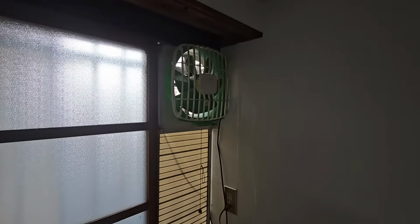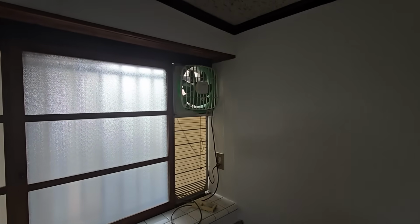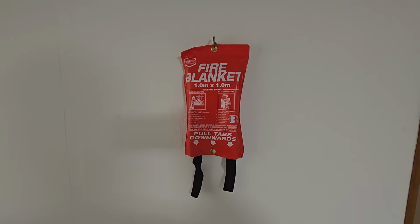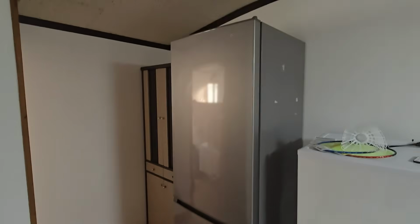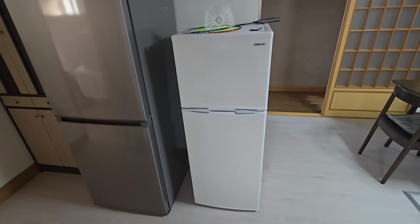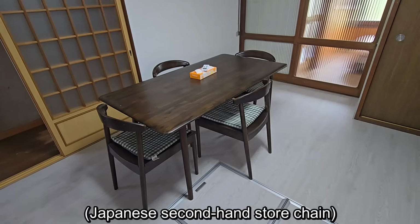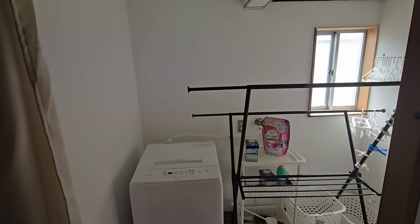I still haven't updated this fan. That was one of the things I wanted to do on this trip, but it hasn't happened. I did add some fly screen to it though to keep the mosquitoes out. This fire blanket I brought from Australia because I couldn't find one for sale here, and they're a really sensible thing to have in a kitchen. We're now using the big fridge, and I haven't got around to moving this small fridge upstairs where it will serve as a beer fridge. Table and chairs I bought at Hard Off. I think it was about 8,000 yen, and it suits the room quite well, I think.